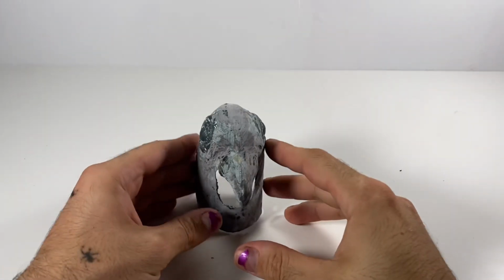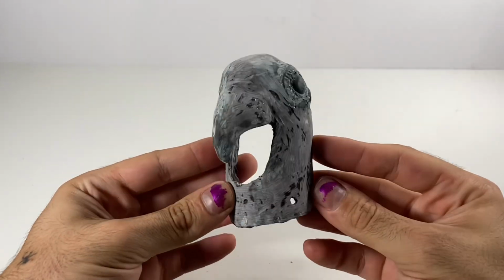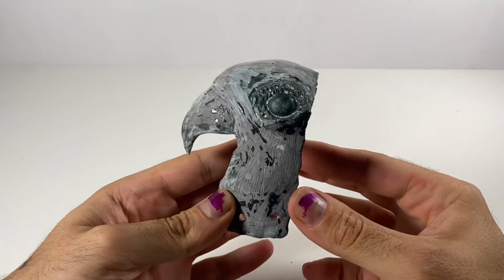Here is a little progress shot on the tiki bird head. I did fix it with Bondo, and I made the inside a little stronger by adding a uniform layer of Bondo on the inside, or as uniform as I could get it.